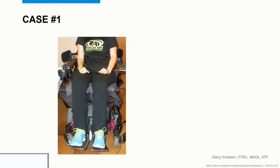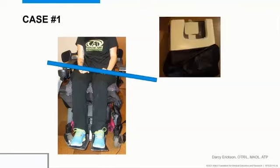From first glance, it didn't look too bad, except where's her pressure injury? Left or right? So that's starting to make sense already, that the left side is lower, and in her case is bearing more of her body weight, right? This is a reason, and this was in another talk early on, to take the cushion cover off, because this is what I found. So she had a dish.